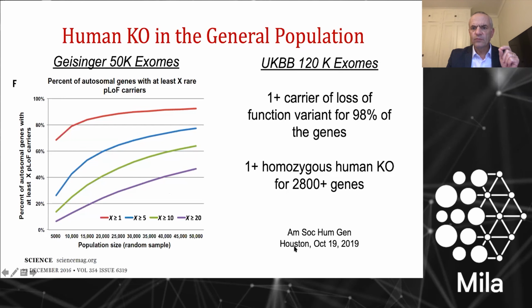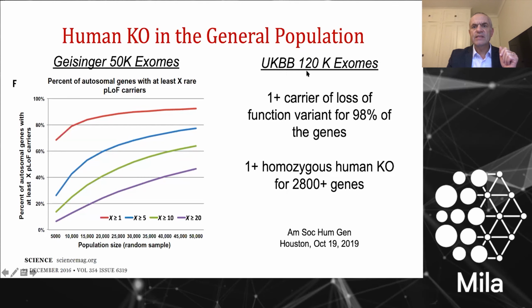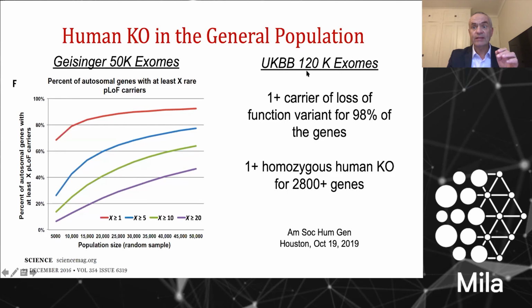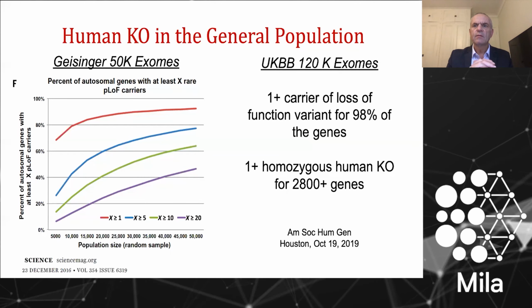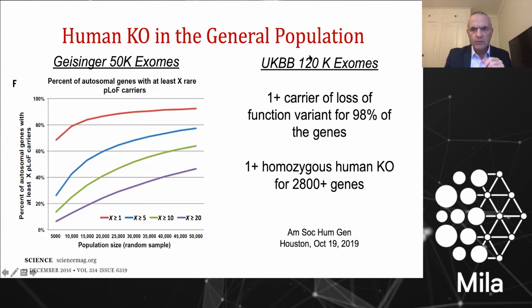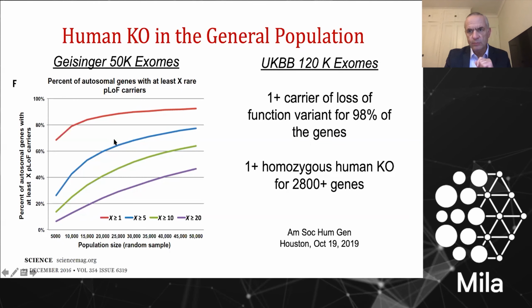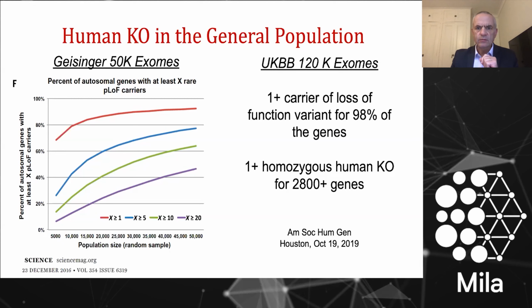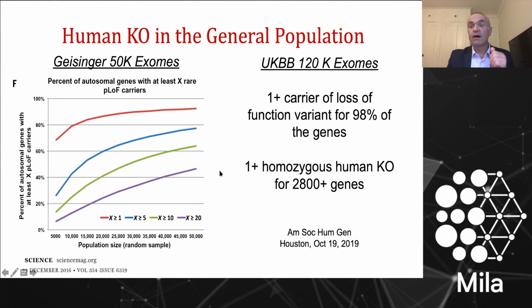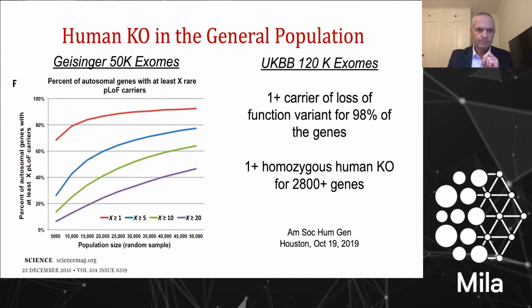And that was confirmed, for instance, recently when at the UK Biobank, they sequenced 120,000 exomes, because now technology is there. You can sequence big time exomes. And when they did 120,000 exomes, they essentially confirmed what we had predicted and was originally pointed here by the Geisinger study. There are human knockouts. They are rare. It's a matter of looking for them. But once you find them, they are informative.